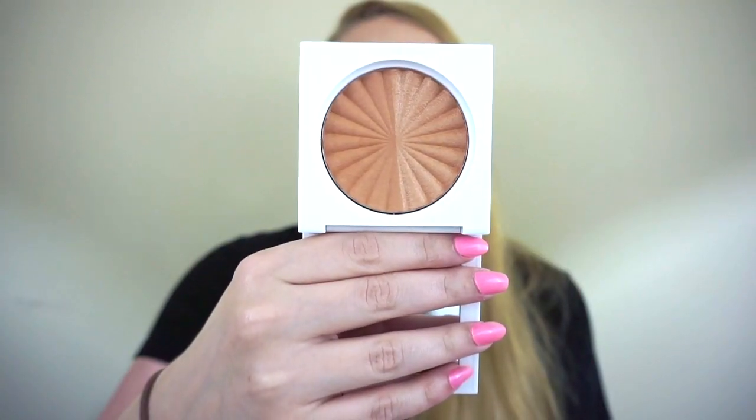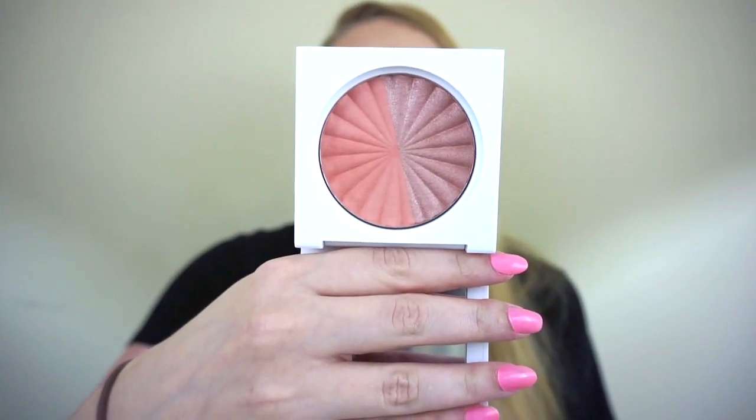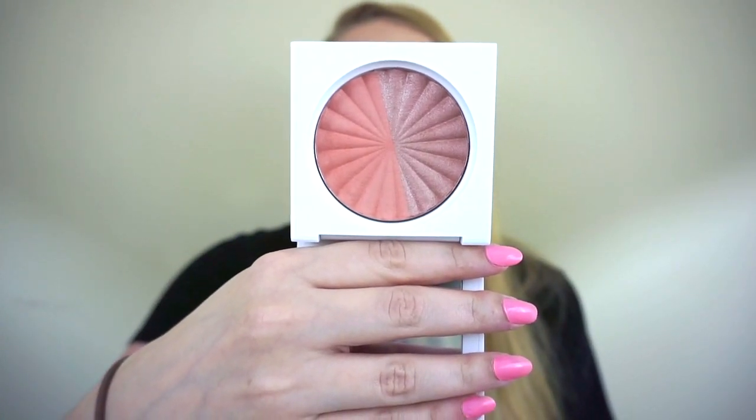So the blush and bronzer from Samantha are half matte, half shimmer. So here is the River bronzer. And here is the Chick Lit Blush Duo.